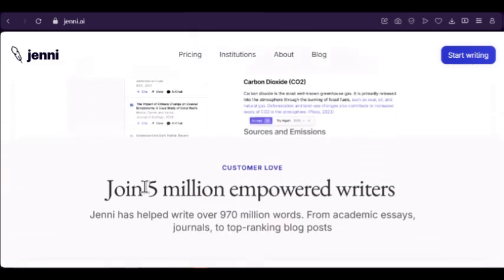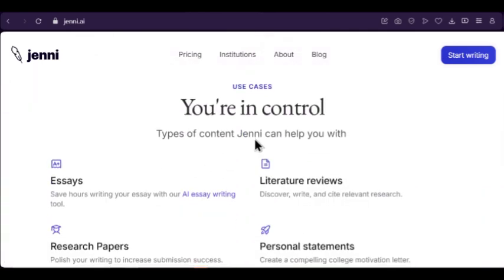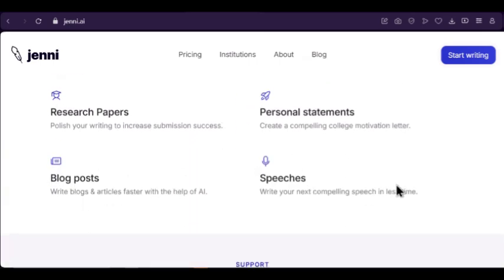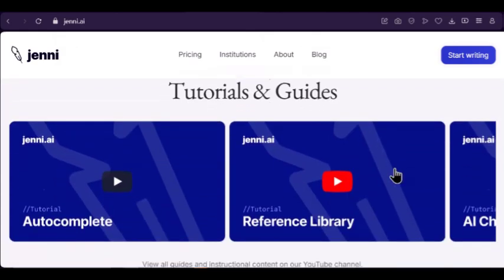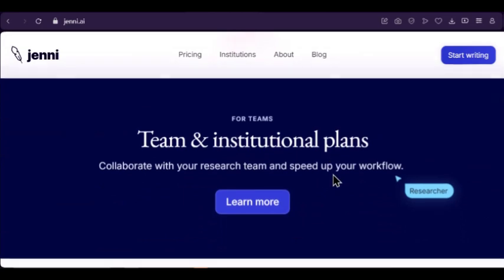So customers love over 5 million empowered writers are in love with Jenni AI and they're working with it, so you're in control. The types of content Jenni can help you with are essays, literature reviews, research papers, personal statements, blog posts, speeches, and so much more. So you can have the support section where you can go through tutorials and guides.